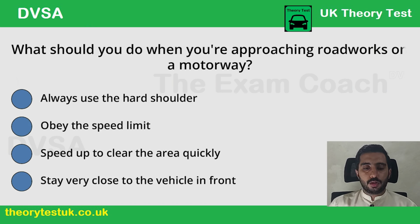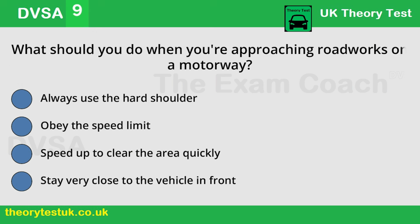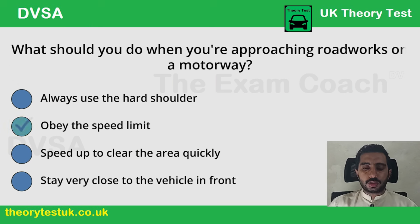Next question, what should you do when you are approaching roadworks on a motorway? The correct answer is obey the speed limit.